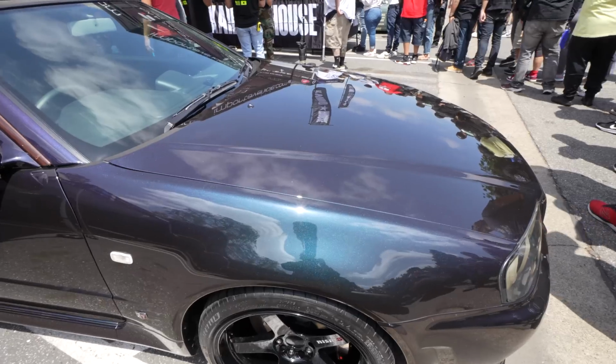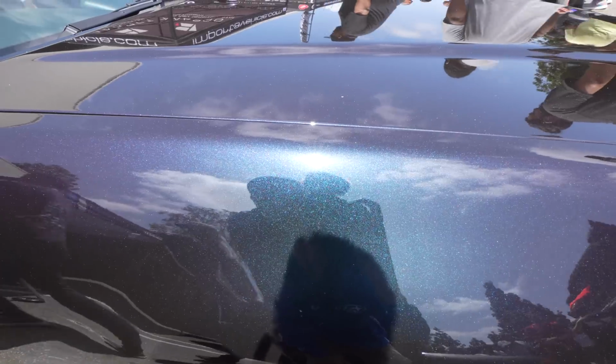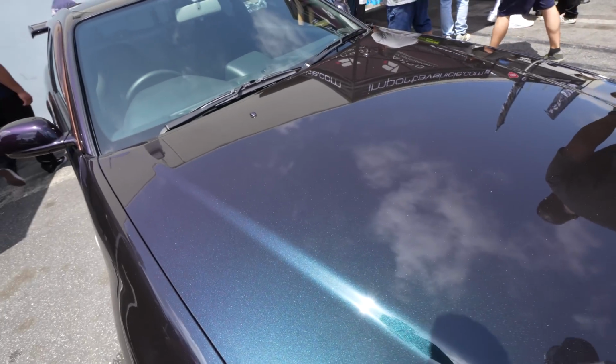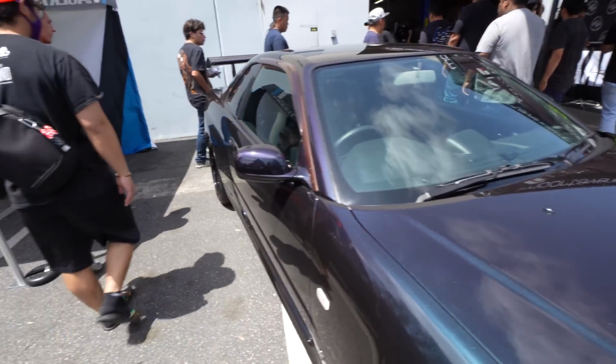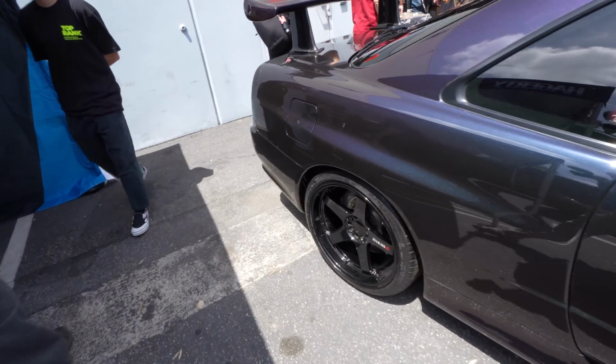Some familiar faces from yesterday. Look at the different colors in this midnight purple. You can see green, black, purple. Sun hits it a different way, it's purple. Sun hits it this way, it's black. It's crazy. I don't know if I've seen this in person before.